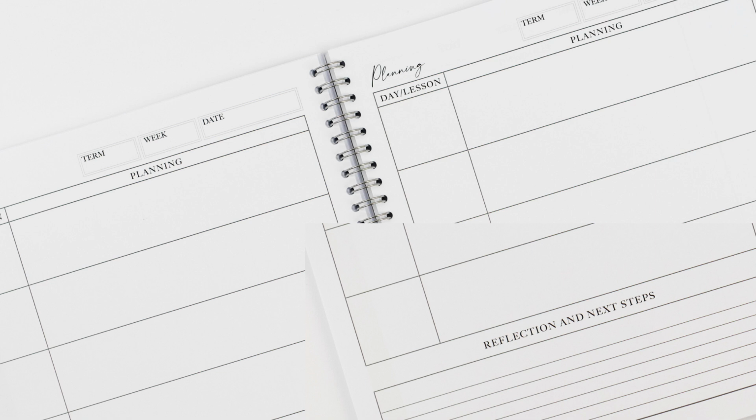We've made some changes to the planning pages in our trainee planners this year. We know that some trainees prefer to use each page for each day of their placement, whereas other trainees prefer to use them for each week of their placement. So this year we've given you the option by adding a day or lesson to the first column, followed by a space for planning. The bottom of each planning page has space for reflection and next steps for that day or week of teaching.